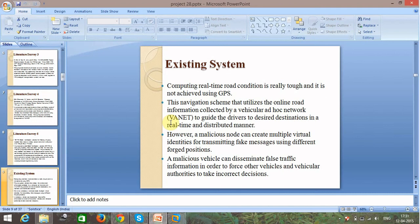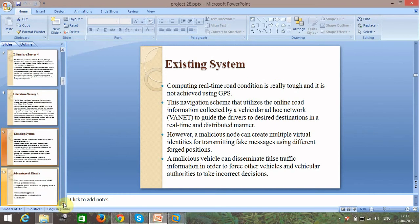However, in this case, a malicious node can create multiple virtual identities for transmitting fake messages using different forged versions. So this can be possible in this method before introducing into a VANET. A malicious vehicle can disseminate false traffic information in order to force other vehicles and vehicular authority to take incorrect decisions. Okay, these are some of the existing systems which occurred before in my project.